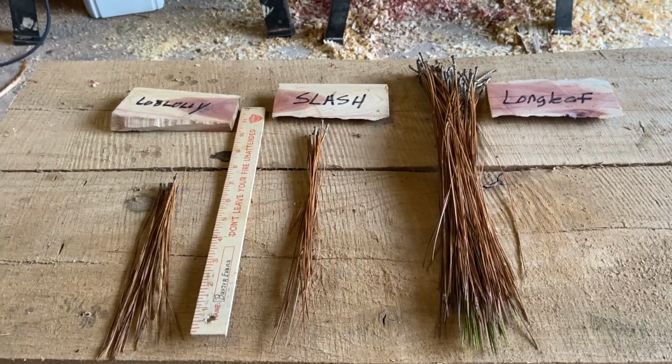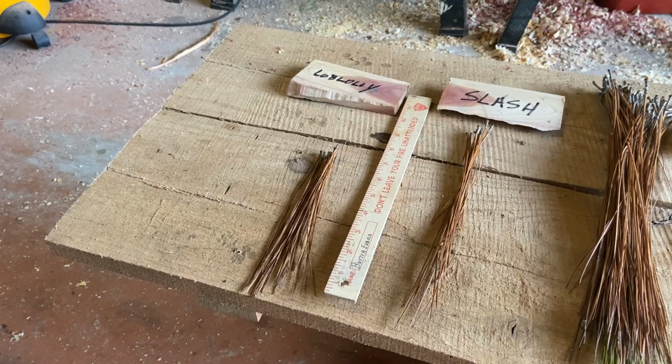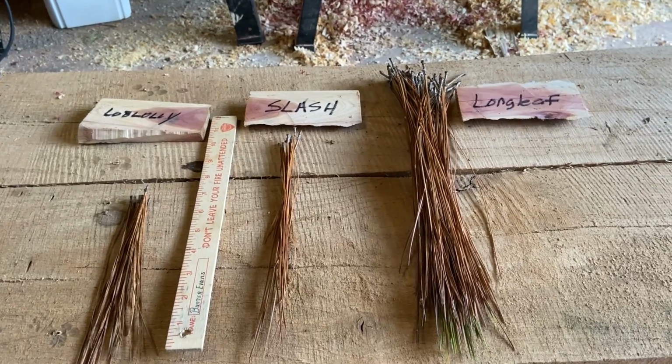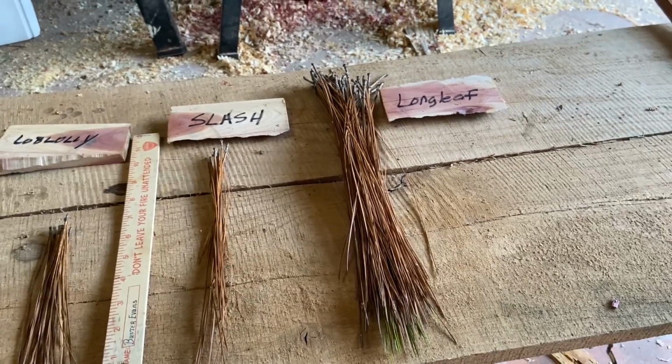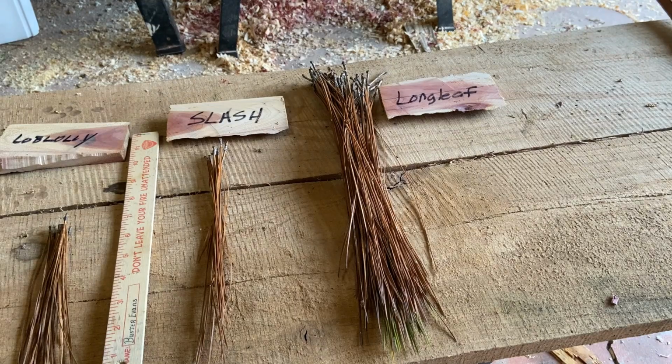straw. There are some people who will be able to rake and use the loblolly. These loblollies are only measuring 7.5 inches long. On the other hand, slash, you're getting about 10 to 11 inches. And then there's longleaf. Notice how waxy looking the longleaf is. That's one of the reasons why people say the longleaf has a tendency to last a little bit longer.